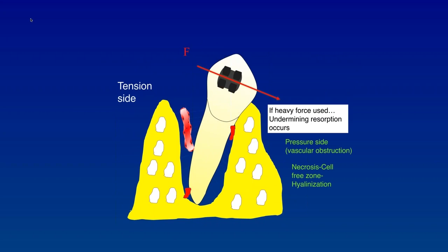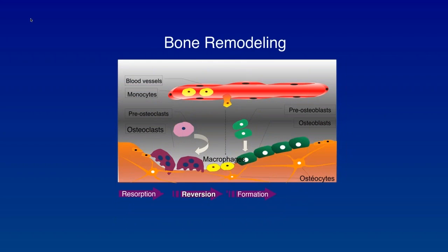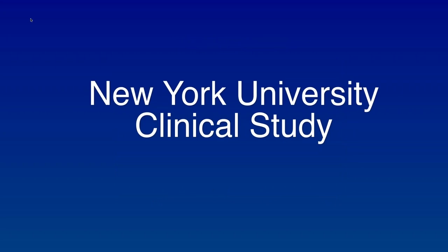And the tooth begins to tip instead of full bodily movement. And that's really the premise of what we're trying to do here, which is to use osteoperforations to increase that tooth movement, so that when we put just the right amount of force on them, we get bodily movement. Of course, you've seen this over and over again, and we're just trying to increase the amount of bone remodeling on a faster level and do it so that the tooth moves bodily and we have great progression through tooth movement.